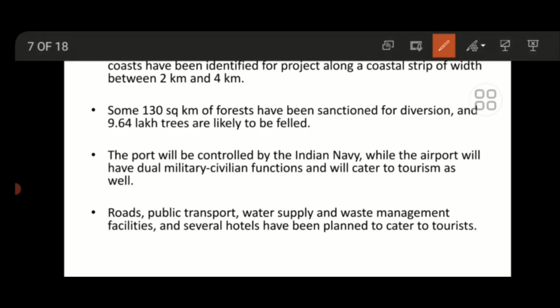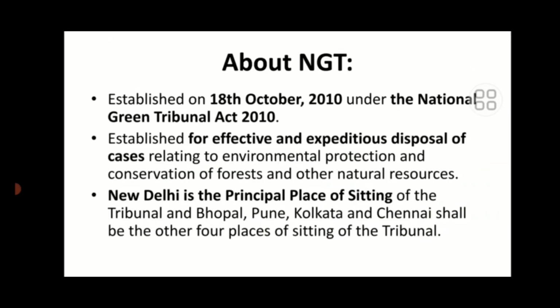The port will be controlled by the Indian Navy, while the airport will have a military and civilian function that will be controlled by the Navy. Roads, public transport and water supply have been planned to cater to tourists.